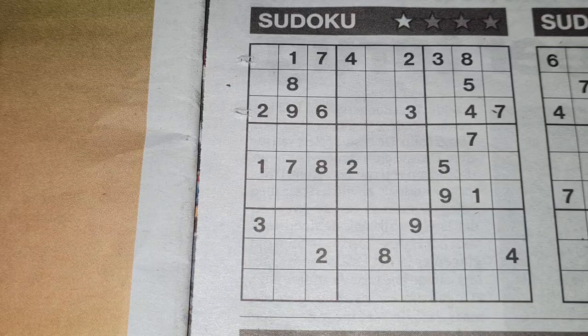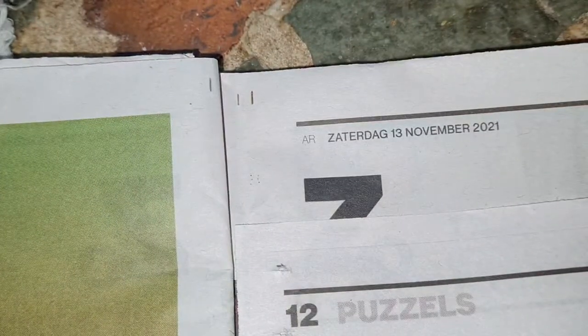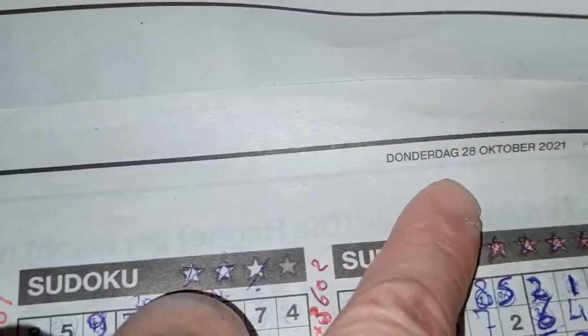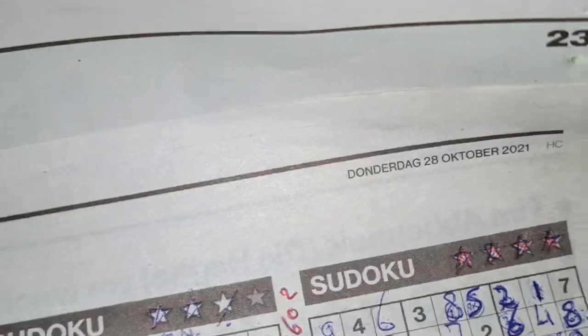Today on Sunday, we don't receive any newspaper. So I thought I will continue with the additional of yesterday's newspaper on Saturday, November the 13th. But we have no additional on that day. So I've decided to solve the edition of Thursday, Thursday, October the 28th, 2021.